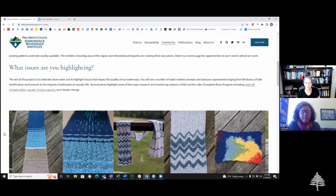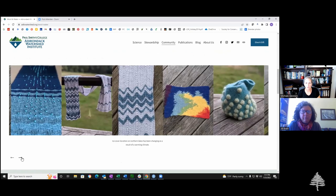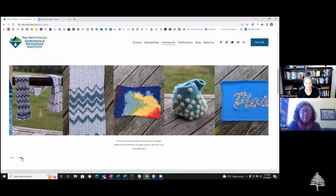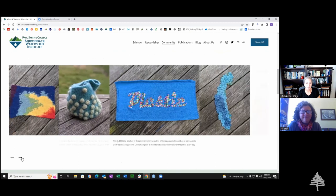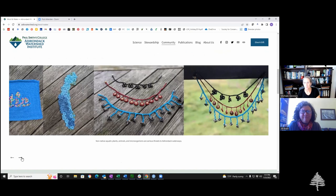But this middle section right here, this banner, will give you pictures and examples and short descriptions of what each of these pieces are that are in the exhibit right now. At the moment, these are just pieces that I have made. I have to reach out to folks that have also made other pieces and ask if they would like them to be here on our website. But right now you can get to each of these.